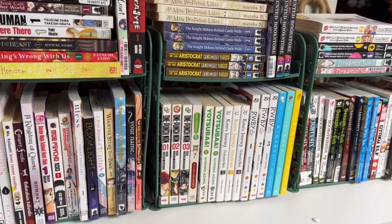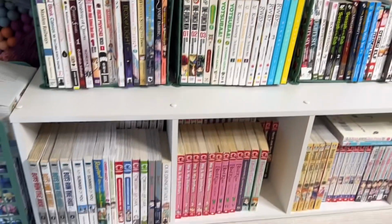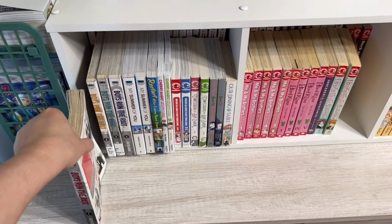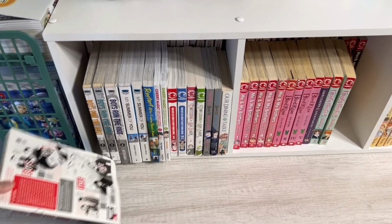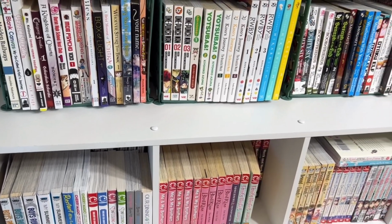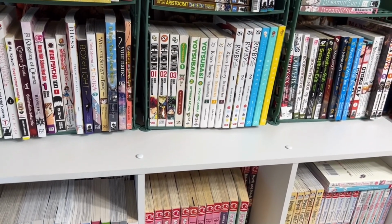And so yeah, it works out, it looks good, and eventually if I need more space, this area can place more manga, something like that. And I just need a few little risers, and so yeah, just gotta be resourceful, do what I can, and yeah, it works out for the best.